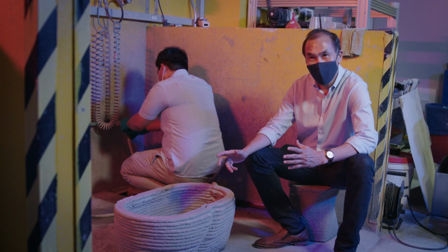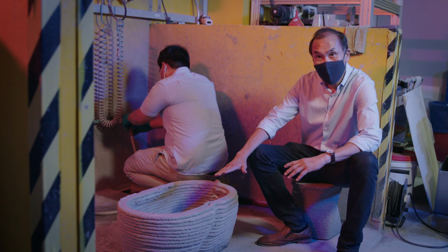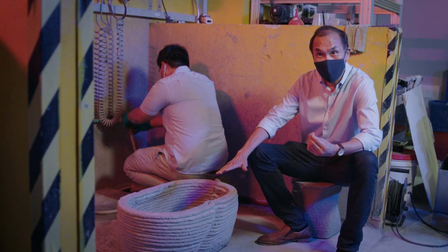So we're looking at a water seepage, or they call it water ponding test. We're going to fill this bathtub with water and look for signs of seepage of water. If there's water seepage, it means the filaments are not bonding well enough. So there are gaps in there, water can come up.